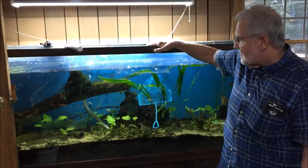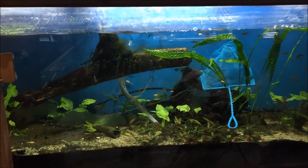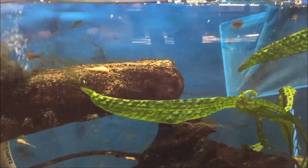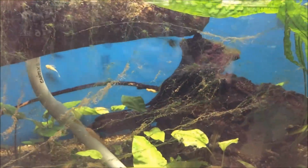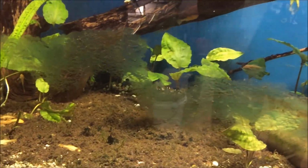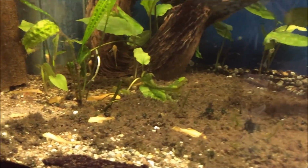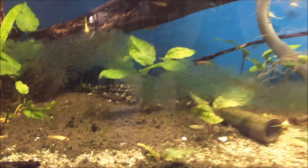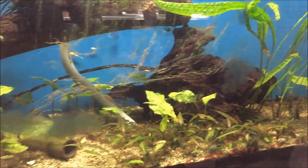This is a 260, and it's probably the heaviest tank I have. I got it from a guy, and we had a moving company come in and move it in for us. I think it weighs about 700 pounds. All glass.